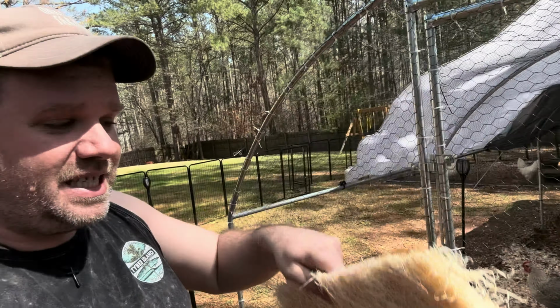All right, so they are done. One thing that I have noticed is these nesting box little bottoms, hay, bedding, whatever you want to call it, last them, if we don't get a lot of rain, about 1 or 2 weeks. And they are now starting to actually lay in the nesting box when I put this in there.